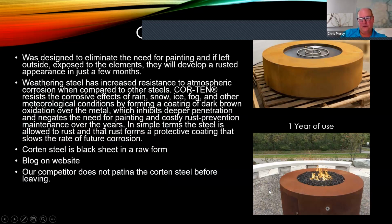And that is fine if you're in an application like this where it's sitting on gravel or something. If you're setting this fire feature on a beautiful white marble deck, your homeowner might not be real happy because they're going to get some staining on the deck. So just a word of caution, they are designed to rust. This is how it looks when it leaves the factory, and this is how it looks after a year of use. But that's part of the cool factor. If you think it's cool, it's cool. If you think it's stupid, then it's stupid. I'll let you make the call on that one.